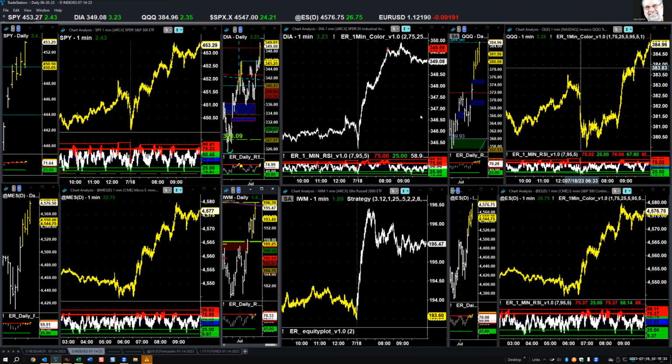So, overbought conditions, looking for a small short-term downside correction. Next chart is going to be bean oil, and I really didn't want that one. I wanted, okay, so I'm out of sequence here. Just a moment. And let's go to bonds.